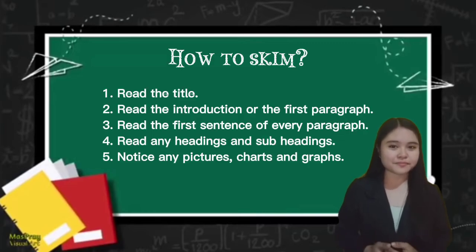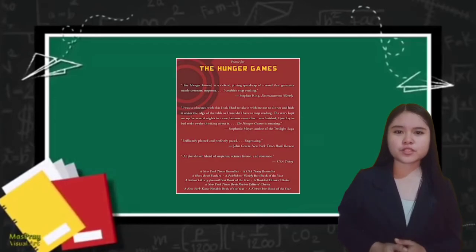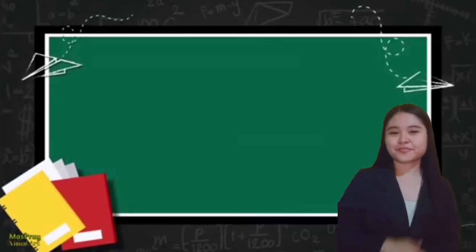How to skim? First, read the title. Second, read the introduction. Third, read the first sentence or the first paragraph. Fourth, read the headings, subheadings, and notice the pictures, charts, and graphs. For example, before we buy a book, we quickly glance at the cover page, right? We also go to the reviewer's comments in the back cover and the contents page. For what? To get the general idea of its content.